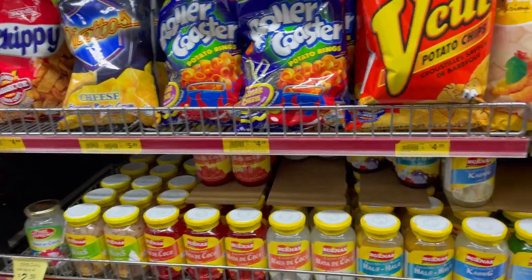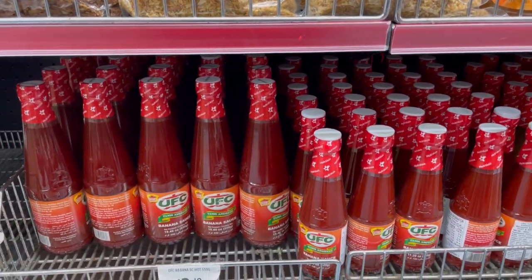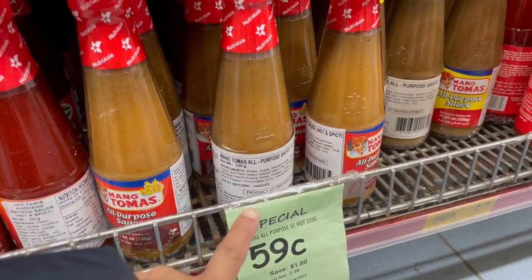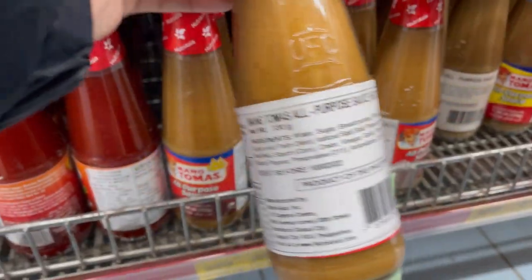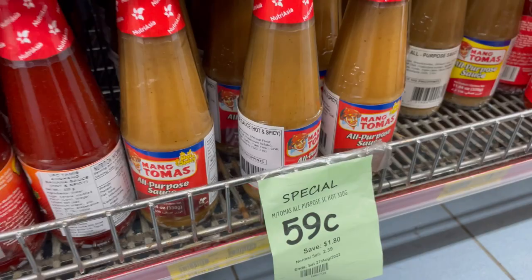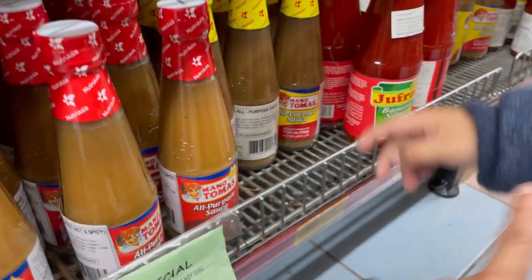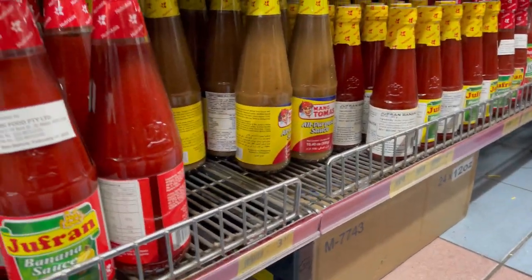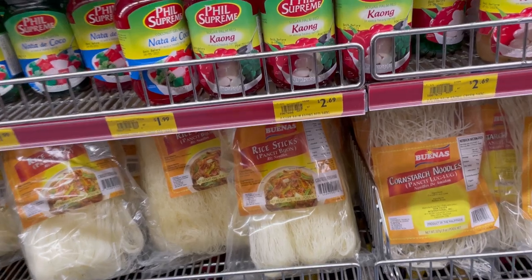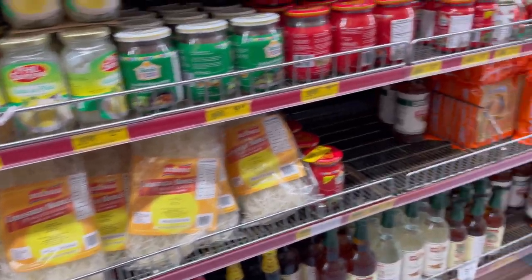Party pack. Garlic. I don't think that's a product of the Philippines. That's a Thailand one. Banana ketchup, $2.19. Oh, special, 59 cents lang. Maybe because it is expired. This was expired back in February. Oh, yeah. That's why they're on sale for 59 cents. So if you go to an Asian supermarket, guys, make sure if they're on special that they're not expired. Check the expiry date. So Tomas is $3.59. What else is here? $2.59. Pansit sticks, pansit bihon. Cornstarch noodles, pansit luglug, $1.59. All right, I think that's about it.